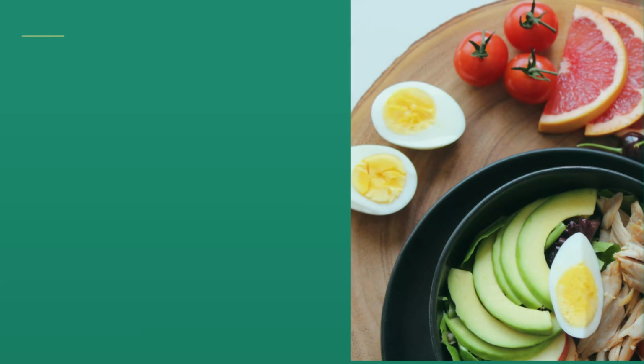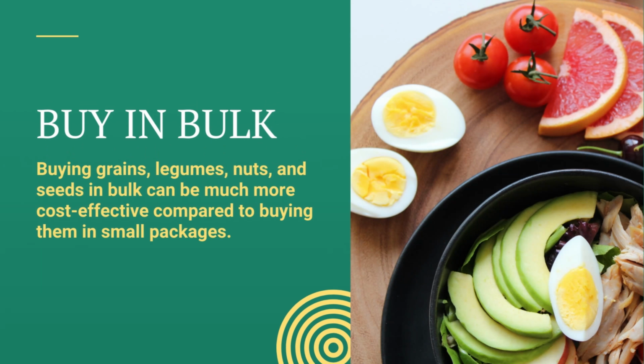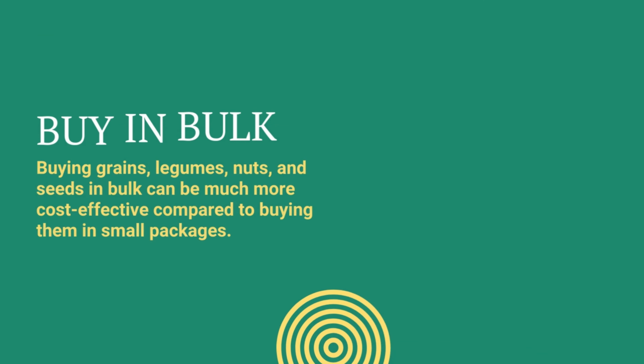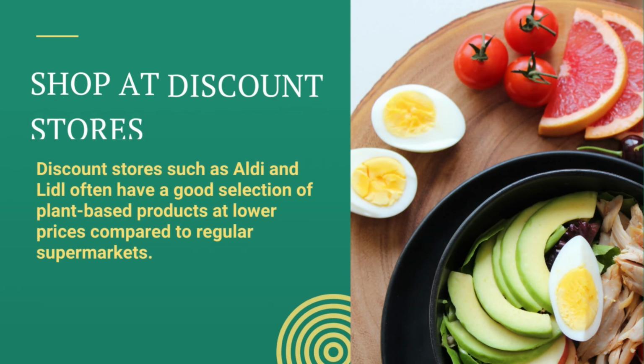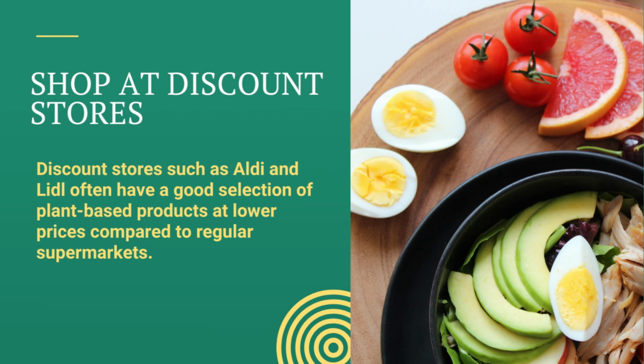Buy in bulk. Buying grains, legumes, nuts, and seeds in bulk can be much more cost-effective compared to buying them in small packages. Shop at discount stores. Discount stores such as Aldi and Lidl often have a good selection of plant-based products at lower prices compared to regular supermarkets.